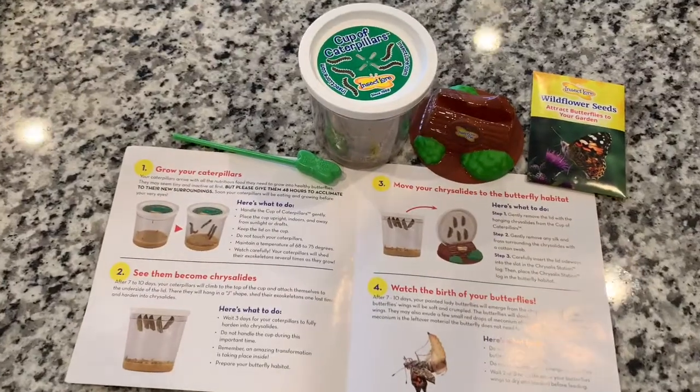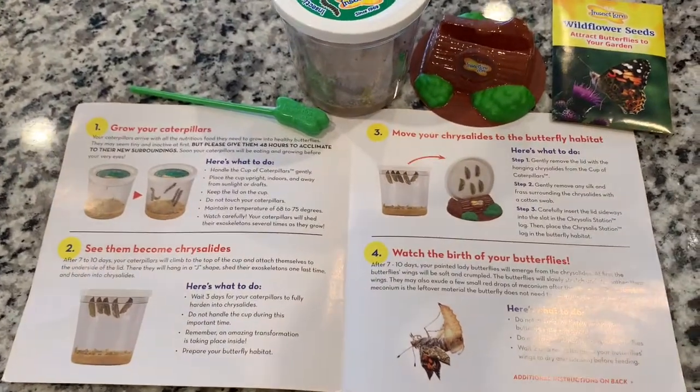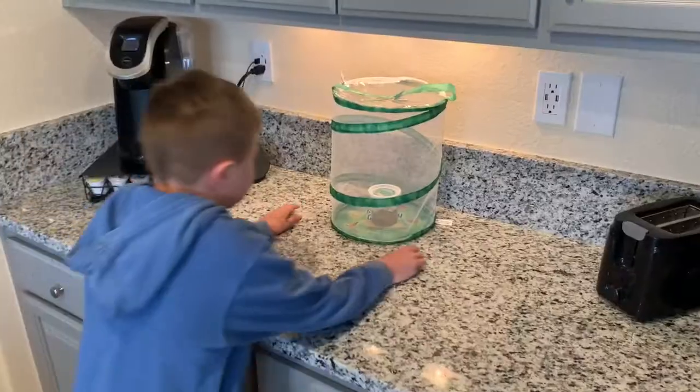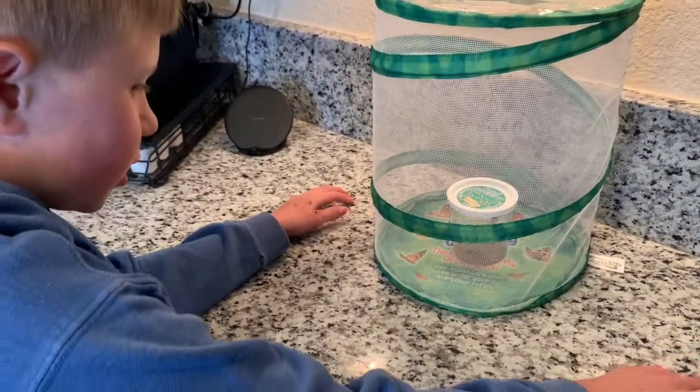So this is a really cool science project because you get to watch the caterpillars grow. The chrysalis stage, you get to feed them. So cool. In 7 to 10 days, they're going to go to cocoons.